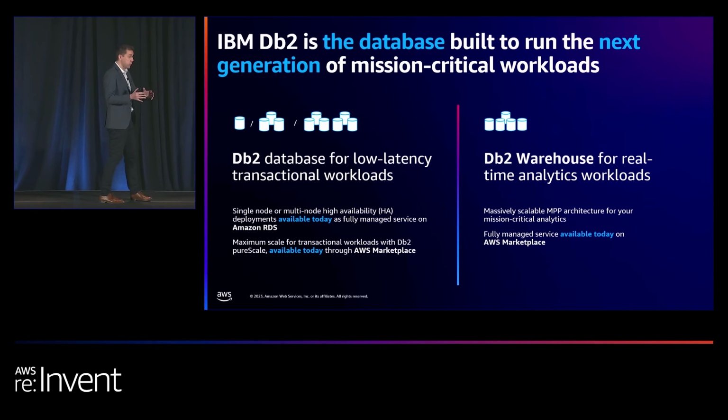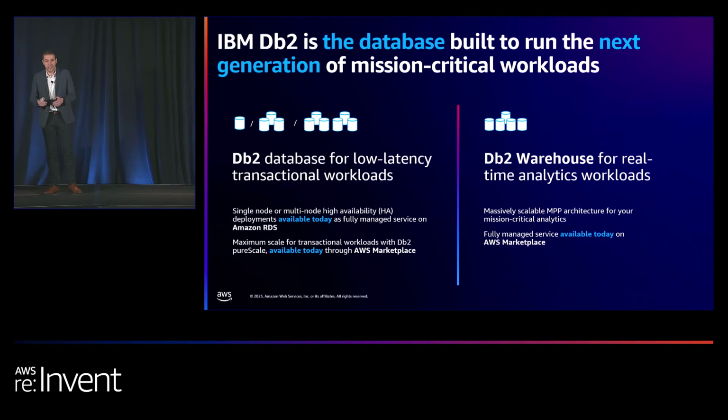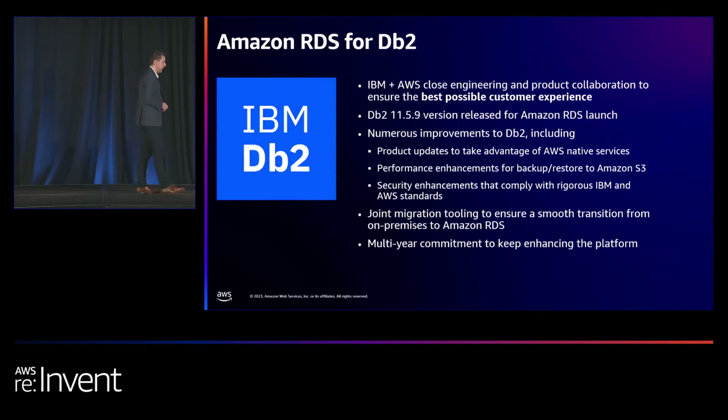And then for your analytics and warehousing workloads, we have a product called DB2 Warehouse. This is our cloud data warehouse. It runs on AWS as a fully managed service and integrates really tightly with object storage. You can bring data from your on-premises appliance to the cloud, to DB2 Warehouse. You have a fantastic solution, again, fully managed on AWS. So that's the DB2 portfolio and what the product set looks like.